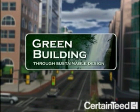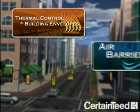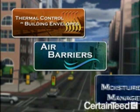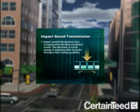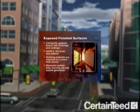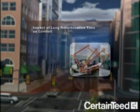When you've finished viewing this introduction, we suggest that you view the next 3 modules consecutively. They build on each other and are intended to give you a clear understanding of the 3 major flows in a building. Feel free to view the remaining modules in whatever order interests you. They're intended to round out important building science topics.